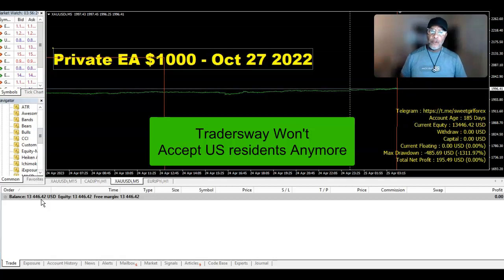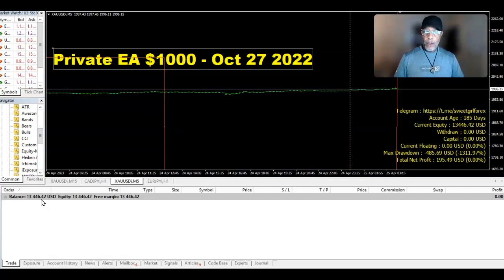Another thing about Trader's Way, they have up to 1 to 1,000 leverage. And you don't find that with most brokerage. But at the same time, I get skewed trade copy results if I try to copy from here to just say FX Choice or Hanko Trade. I think it's called Hanko Trade, something like that. But I get kind of skewed. But from Trader's Way to Trader's Way, I give that a thumbs up.